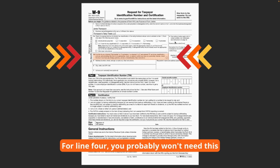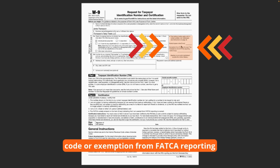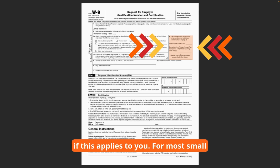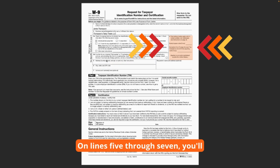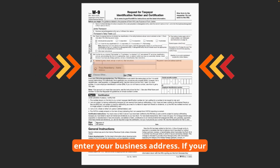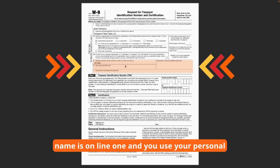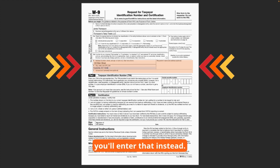For line 4, you probably won't need this either. This is where you enter an exempt payee code or exemption from FATCA reporting if this applies to you. For most small businesses and food entrepreneurs, this will not apply. On lines 5 through 7, you'll enter your business address. If your name is on line 1 and you use your personal address for tax purposes, you'll enter that. If you have a separate business address, then you'll enter that instead.